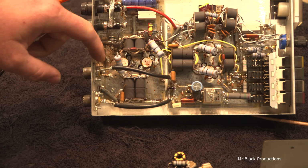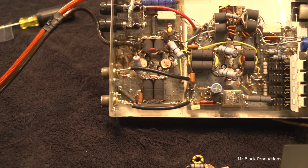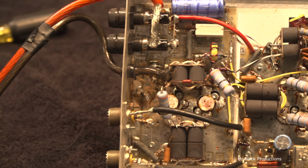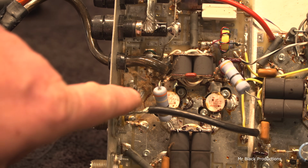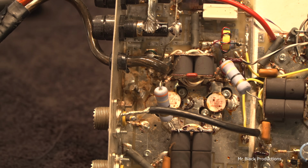That's the outside case. Here's the inner guts right here. I used to see this and just automatically assume that the amp had been hooked up backwards. The shmoo that's inside this can is actually kind of corrosive. If I don't clean this out, it's going to eventually eat the board up. It might take 3-4 years, but the traces are going to become damaged.